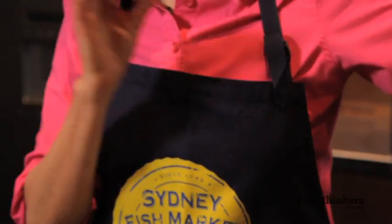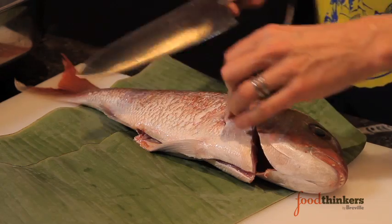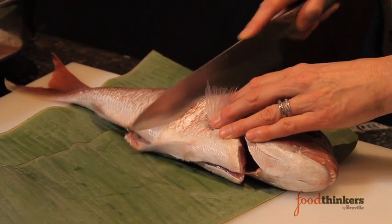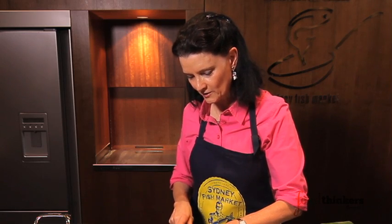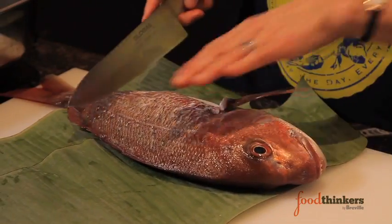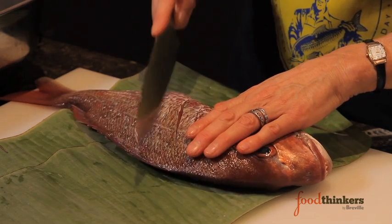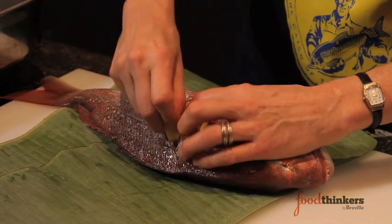You can use your non-stick baking paper, and you might need to just have a look at the temperature, just a fraction lower if you're using the paper. So we make a couple of slashes through the thickest part of the flesh, and that just allows the heat and a little bit of extra flavour to get into the flesh. We'll do it on the other side as well. What you can do is put a little bit of your flavouring actually into those cuts, so it actually gets right in down where the flesh is. Squeeze a bit of lemon juice over the top if you wanted to.